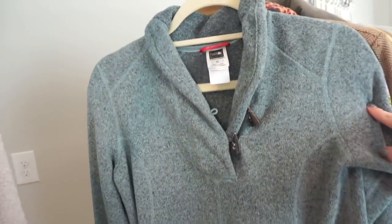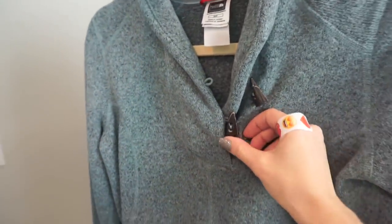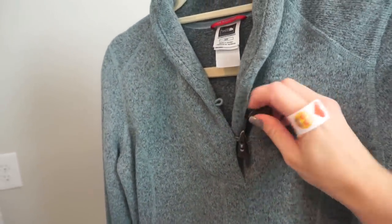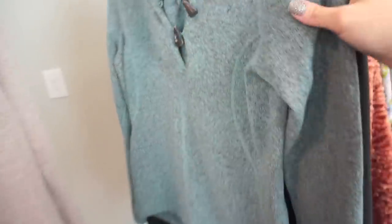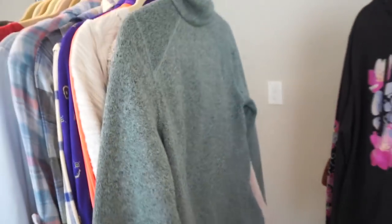Next up, we have a North Face women's size small sweater pullover top, and it's got these horn toggle buttons, which I thought was really nice detail. It's a great heather blue color. I'll probably list this one at like $35 to $40. I don't know how much they retail for. It might actually be a little more than that. It's got the little patch down there.